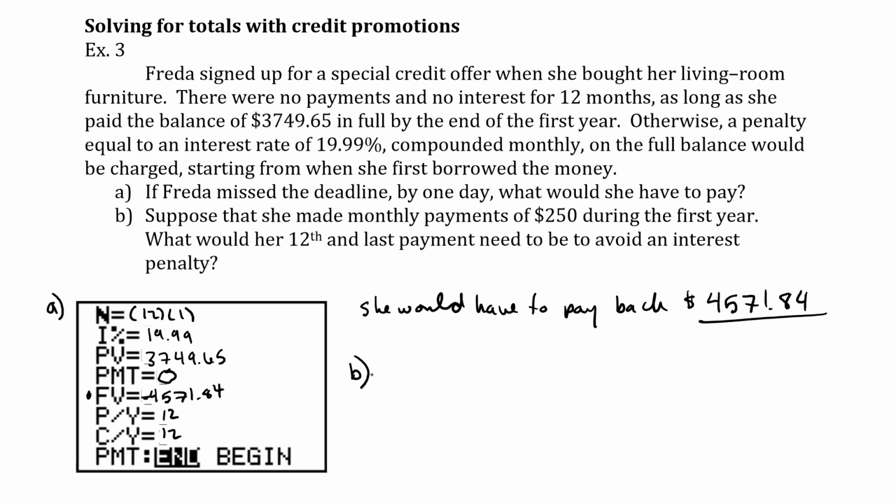B. Suppose she made her monthly payments of $250 during the year. What would her 12th payment have to be to avoid the interest penalty? So all I would do is $250 times 11, which is 11 months, is $2,750. I would take the total amount that I owed, $3,749.65, and I would subtract that $2,750 that I've already paid in $250 monthly payments, and I would get $999.65.